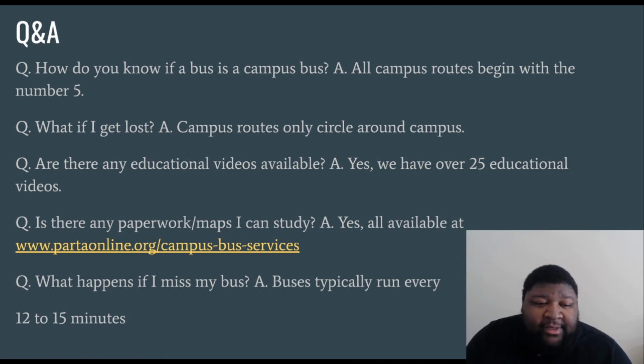And last but not least, what happens if I miss my bus? This is definitely going to happen. As a student, the buses are coming at different times. You may get out of class at a different time. Don't worry, our buses are typically on an every 12 to 15 minute schedule.